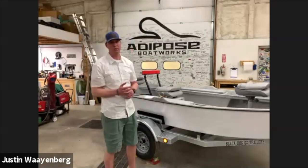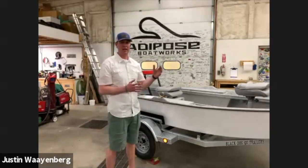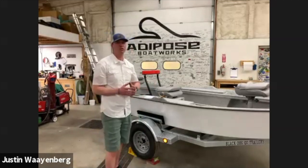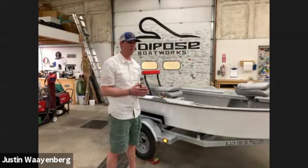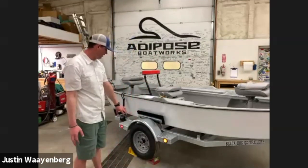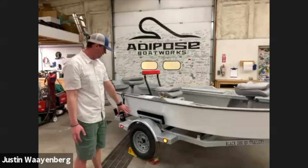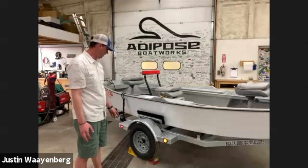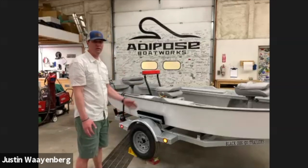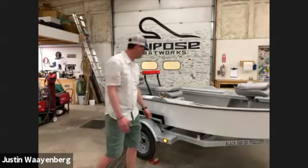Most axles nowadays are all sealed and they can handle being dunked in the water, but just for longevity, when we talk later about maintenance, it's going to be a huge deal not dunking it down in there. So that's a big part of it. Just back it down till that wheel gets wet, dunk the boat, and you're good to go.